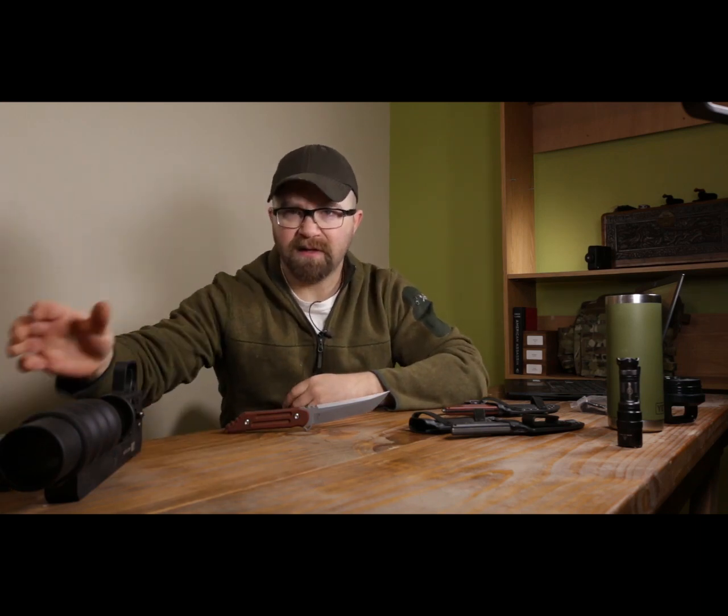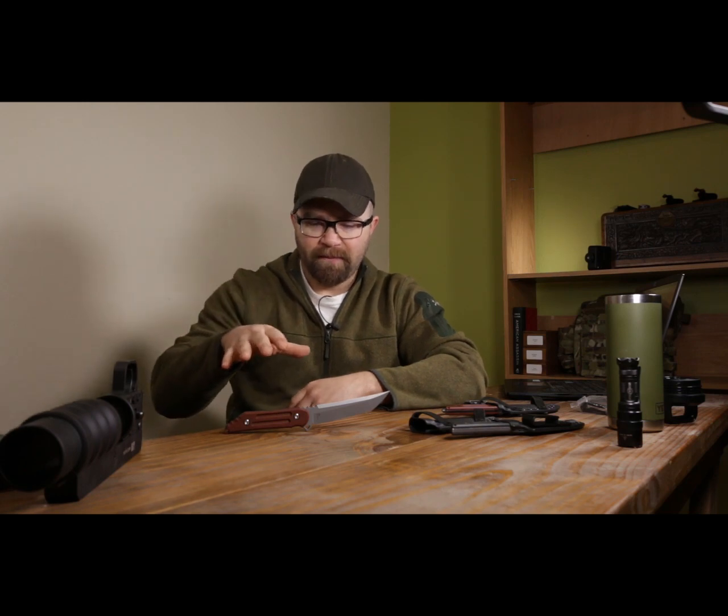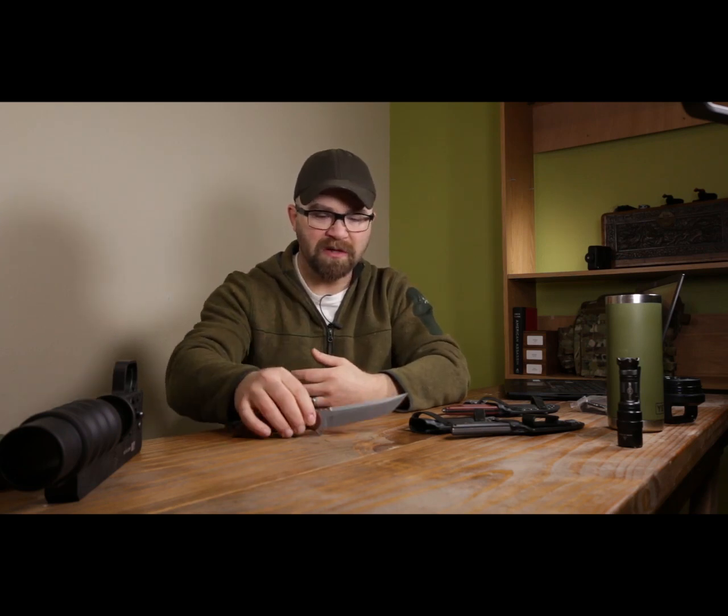I wish I had my little scale in here and I'd tell you guys about the weight difference, but I think it's almost 1 ounce to 2 ounces, which is significant when you're looking at a knife that probably only weighs 4 or 5 ounces, 6 ounces at the most, right off the top. So being able to reduce the weight like that is fantastic. I'm a huge fan.